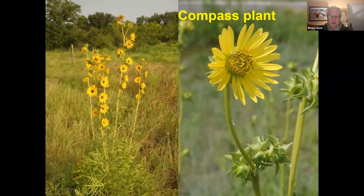But notice how compass plant has stalks, flower heads all up and down, not just at the top. That's another difference. White flower versus yellow flower. Notice this little drop of white clear rosin that's come out of the plant. The Native American children taught these children of the settlers that you could gather this and use it like chewing gum. So they did chew it.